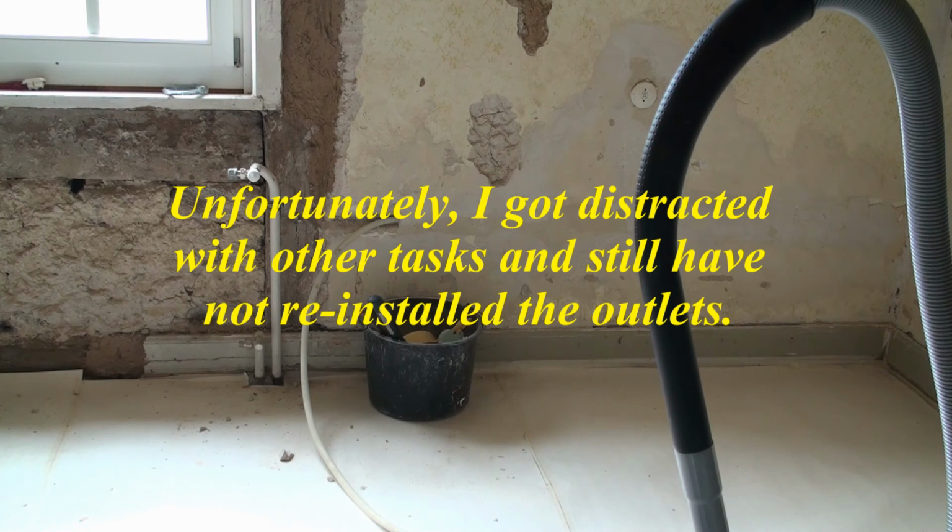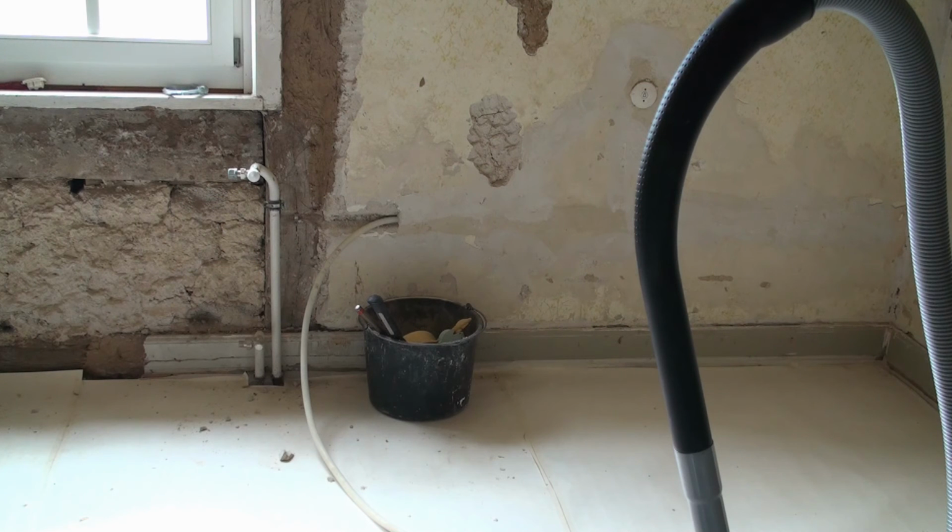And I'll plaster that in there, and then when Karin plasters the walls, she can just work around that. I mean, work over it, actually. I'll just cover it up, and then we'll open it up when she's done.